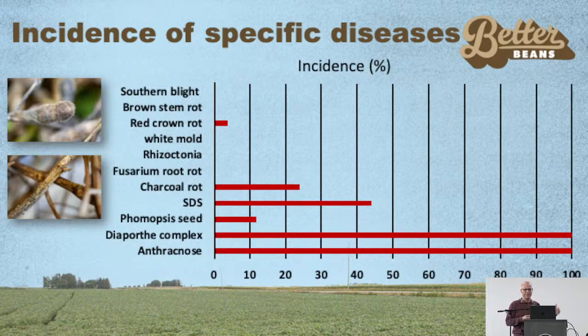It's a very difficult pathogen to work with. Everyone struggles with it. It's easy to grow, easy to culture, easy to inoculate, but a variety that looks fantastic for charcoal rot resistance this year will show a lot of symptoms and a lot of losses next year. And fungicides don't work against it.